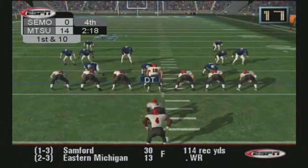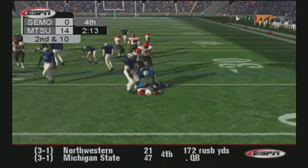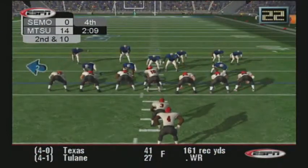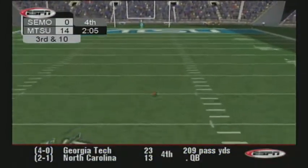The Indians line up in the eye. No gain on the play. Second and 10. Number 10 drops back. He's pressured. Spirals hit middle. That'll bring up third and long.